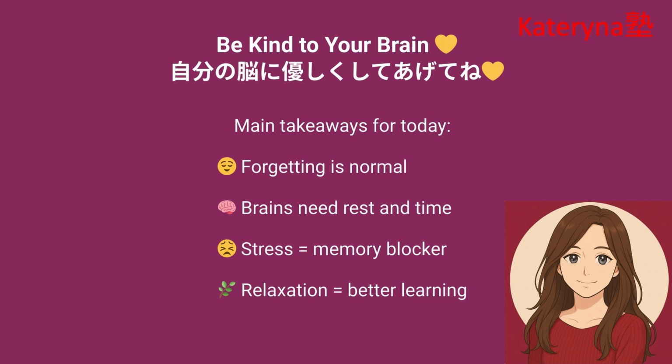And think about it. When you use English in real life, you'll be chatting with your friends, traveling, laughing, maybe ordering food or telling a story. Not taking a test. Not in a panic mode. So when you study, try to bring that same energy, relaxed, open, and kind. That's where your English will really grow.